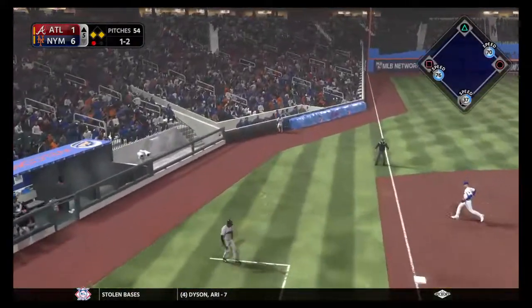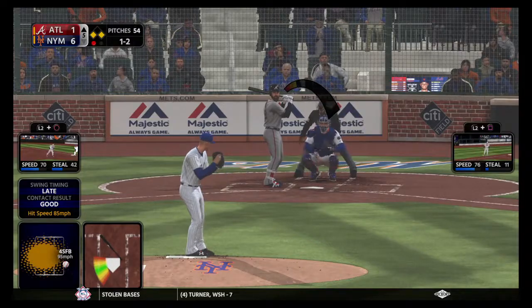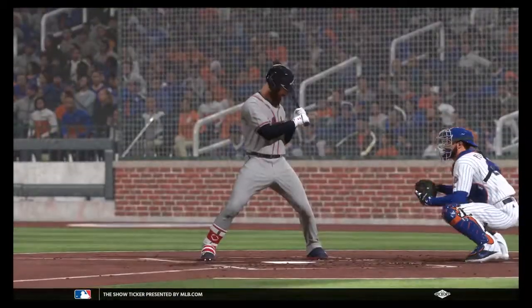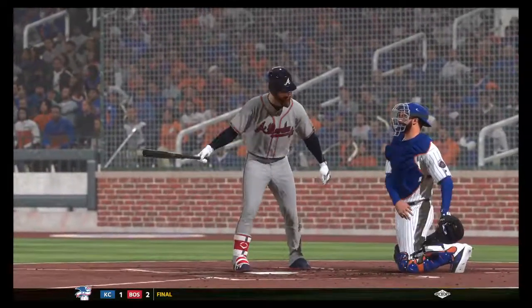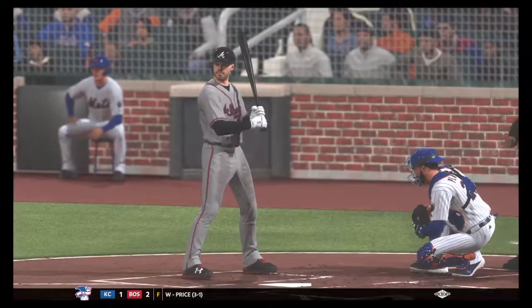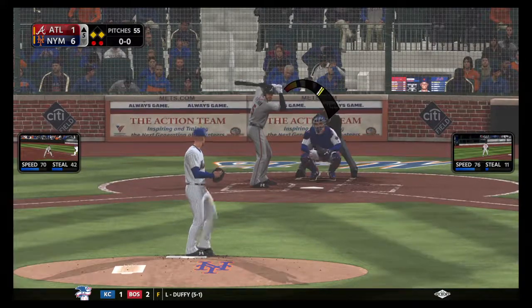Hit down the third baseline, but a foul ball. 1-2 the count now. Oh, he's going to get rung up on a curveball, and that looked like a questionable strike at best. 2 away. Here's the first baseman, Freddie Freeman, and we'll see what he can do here with a pair of runners on base and 2 gone here in the 5th.